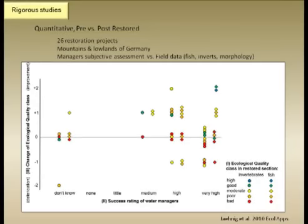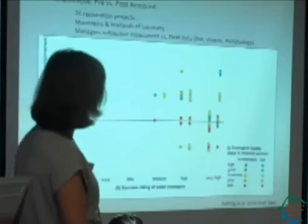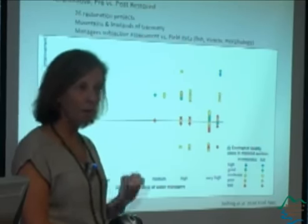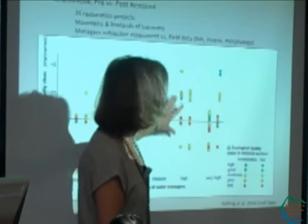with the reference sites. Here's some work from Sonja Janig in Germany, who looked at 26 restoration projects, pre- and post-restoration. If the dots are below the line, it means that the site actually was performing more poorly after the restoration. If it's above the line, it means things looked better. Along this axis is how the managers of the projects ranked the projects. So if they're at this end, they were ranked largely successful. Then she did assessments on site at the project, and the colors indicate the outcome of that. If it's red and yellow, it means actual field assessments of the health of the system were poor or bad.